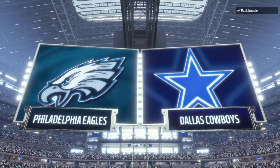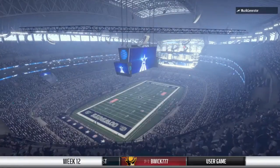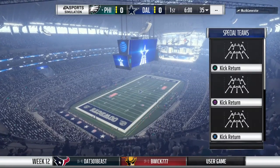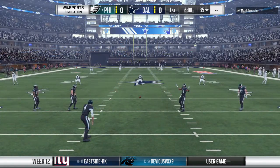Matchup between two teams looking to perform on a big stage. It's the Eagles going up against the Cowboys. All right, we appreciate it, Larry. It's our exclusive coverage of the National Football League on EA Sports.